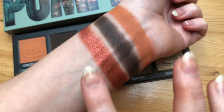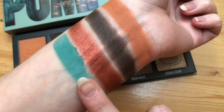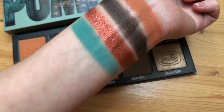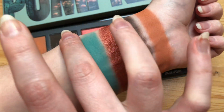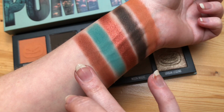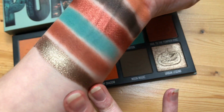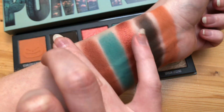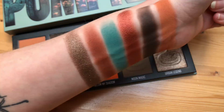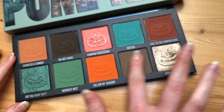Something that could be used as an inner corner highlight would be nice, because there isn't really any inner corner highlight. That's a little bit disappointing, and I feel like the first and the last shade of the first row are kind of too similar. I mean, one of them is darker, but I don't think the first shade in the top corner, Starless and Somber, needed to be there. I would definitely live my life happily ever after if this wasn't there, and I wouldn't notice it missing.